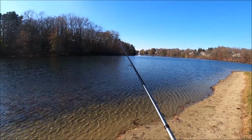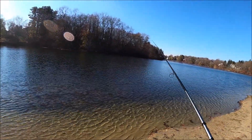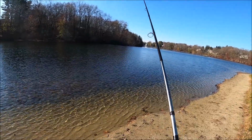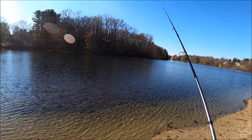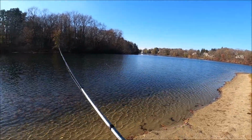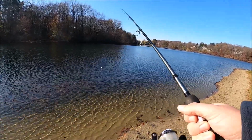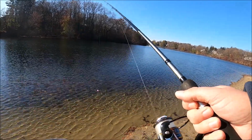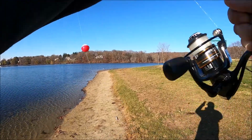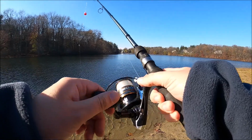So, alright, let's see how it goes. Although when I was calibrating it off camera, I was going a little further than that. Let's see if I can cast a little further than that. Well, let's make sure the worm is... Oh, we're tangled up for some odd reason. Let's see. Hold on a second. Alright, so mine are tangled up, but nothing too bad.